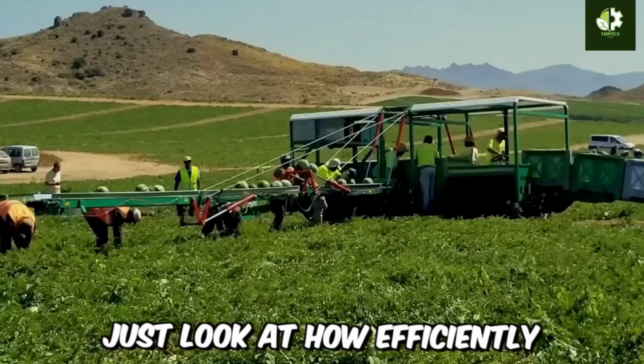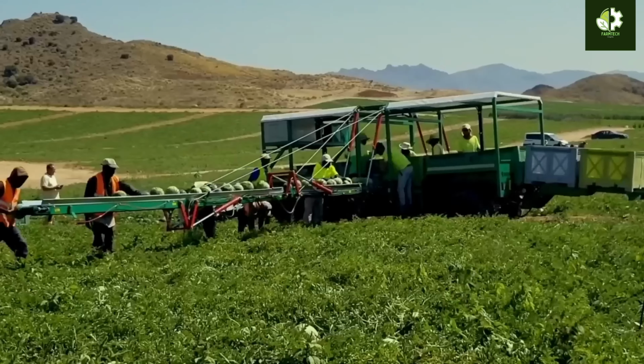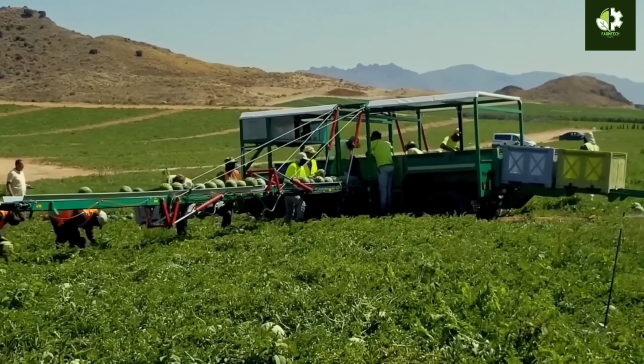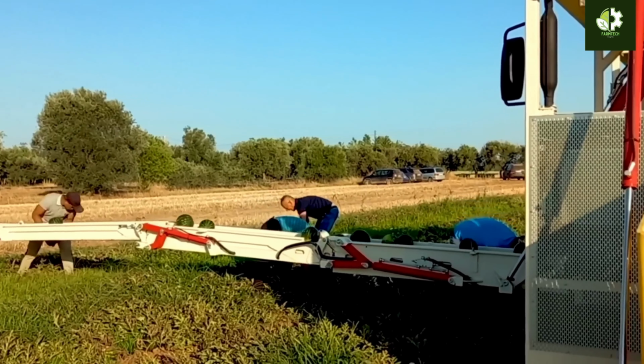Just look at how efficiently the AFH5 watermelon harvesting machine works. Hired workers only need to throw ripe fruit onto its conveyor belt, as they're immediately sent along the belt to the place of their final destination.